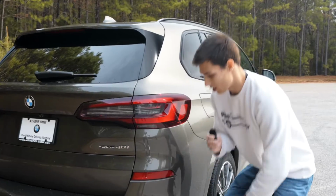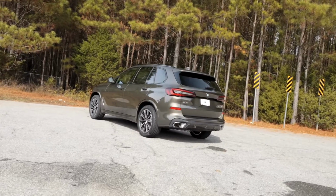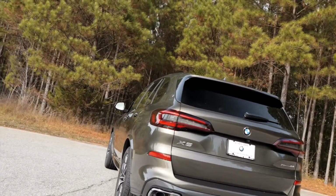And then moving down here, we can actually see the reflectors here, and then with the M Sport rear bumper with the exhaust tips, it looks really nice, and they're really going for a luxury but also sporty appearance on the X5, which I think looks phenomenal.